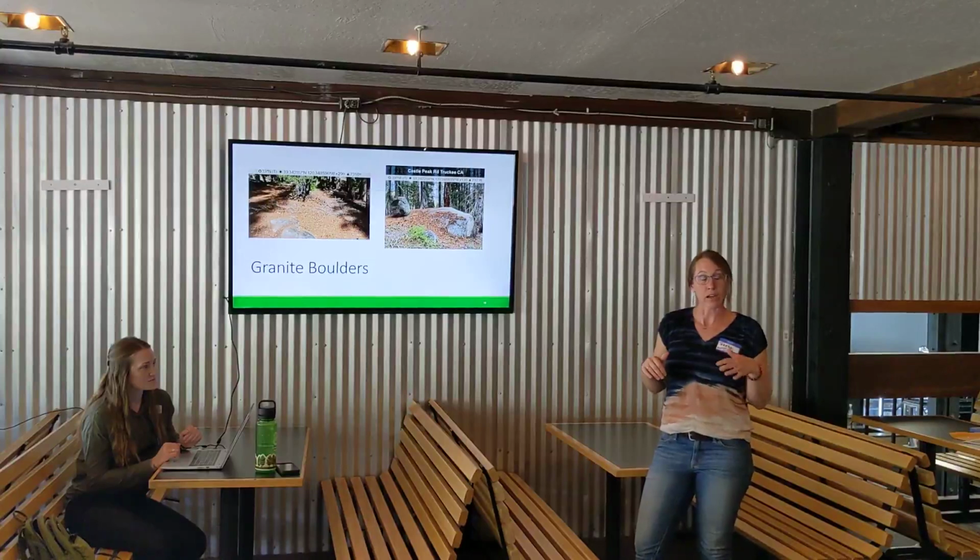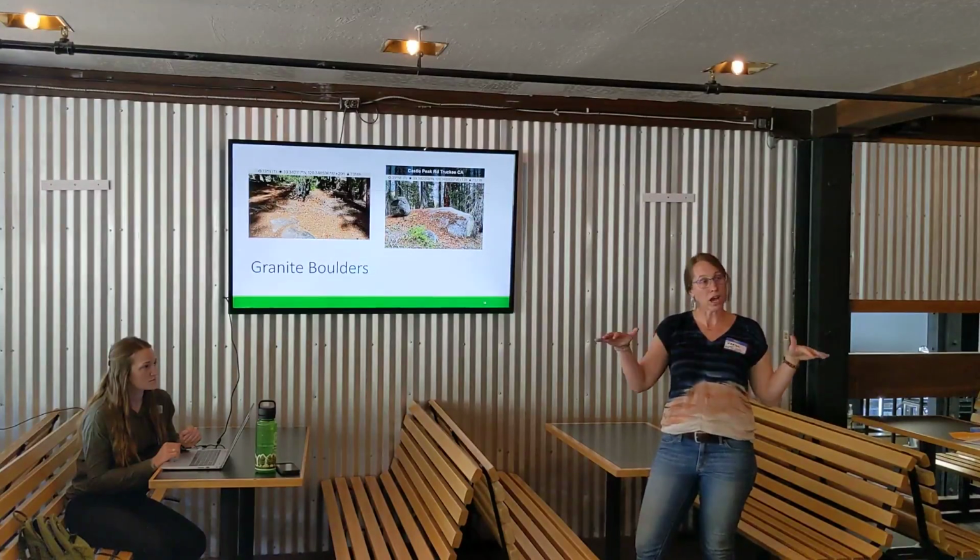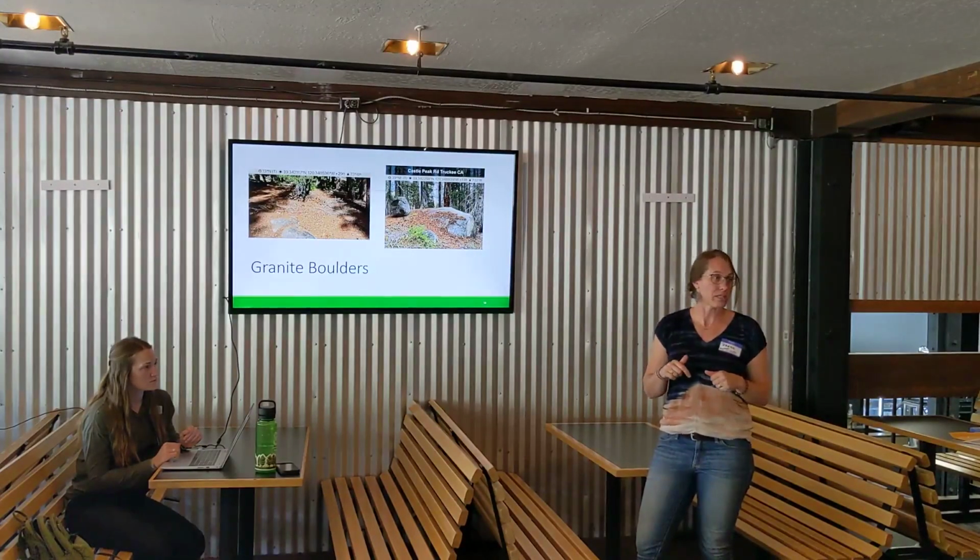So that also constrains our design to the point where we're not trying to dig down, we need to put in fill. So we're trying to do as much as we can on top and not try and dig down because we don't know what's underneath there.